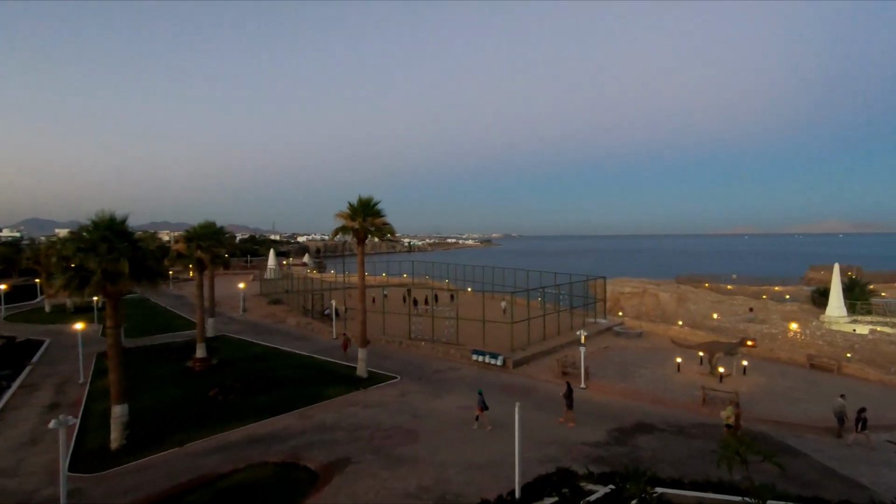I did say the pool was my highlight, but the view of the Red Sea from here, my balcony, is pretty good too.